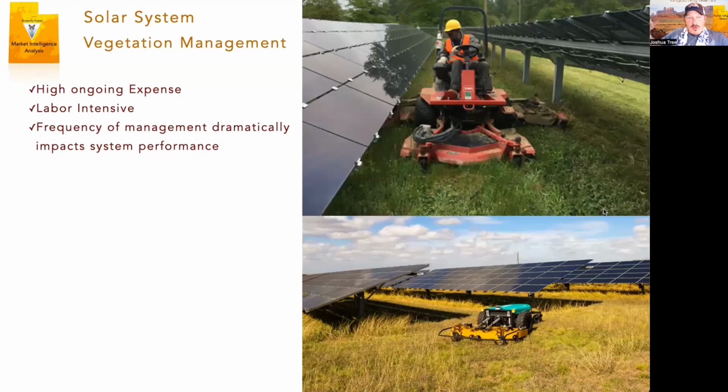And then looking at solar vegetation management in traditional utility scale, this is a high ongoing expense, is very labor and equipment intensive. And even now people are starting to use robots, but the frequency of the management dramatically impacts system performance. As we integrate agrivoltaics with a regenerative grazing operation, the critters will do all the vegetation management work on top of helping to keep healthy soil and improving the whole system.